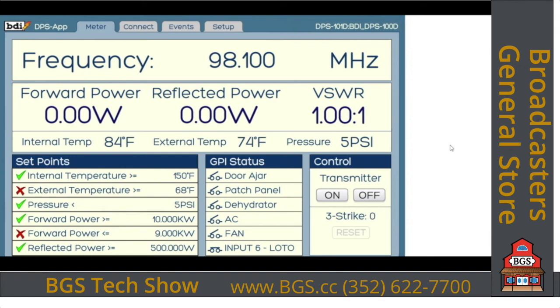Of course, the forward and reflective power indications, familiar to everyone who has a DPS100D or a power meter for that matter. We've also added simultaneous indication of VSWR. Previously, you had to pick one or the other of reflective power or VSWR. Now we give you all three simultaneously. Still have internal temperature and the external temperature plug-in, the TMP100 that's available from BDI, and our pressure indication from our PSW100 pressure sensor indicator, which is also available from BDI.